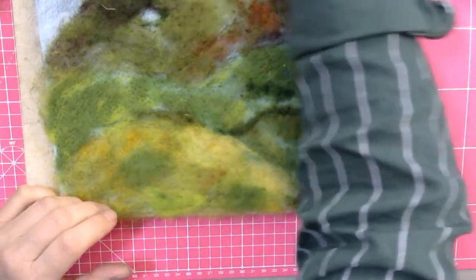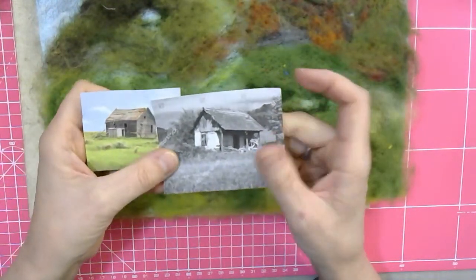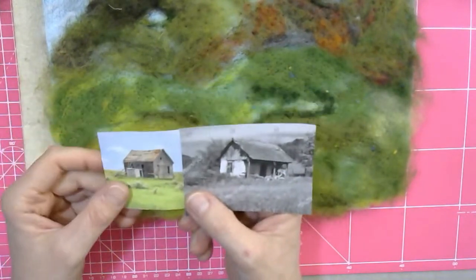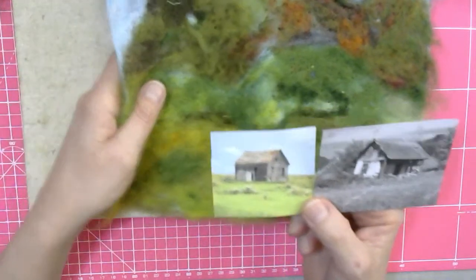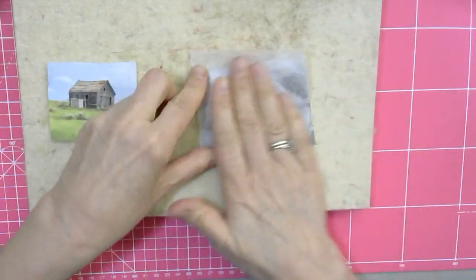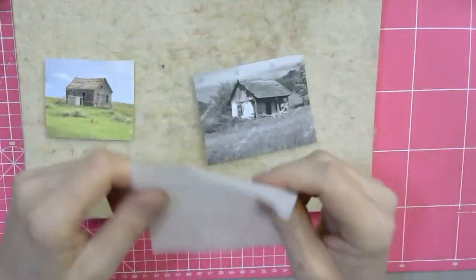What I have done is printed off from Google images a couple of very standard old houses. I'm not making any money out of any of this, so I'm using it as a very rough template. But if you want to make pictures to sell, then do take your own pictures. There are lots of opportunities to take photographs or choose photos from the web that haven't got copyright on them. And what is great about using images is that you can use your water soluble paper. Just to remind you, this is water soluble paper that is great to draw on. You can felt onto it, and you don't even have to dissolve it with water.